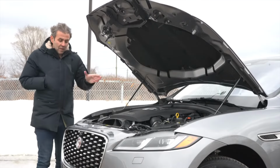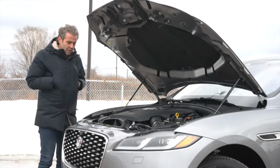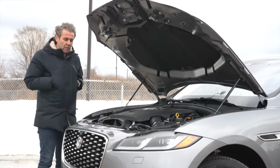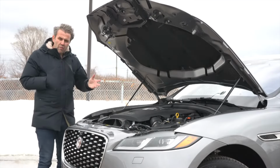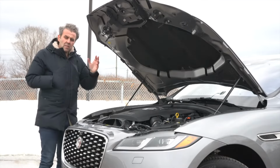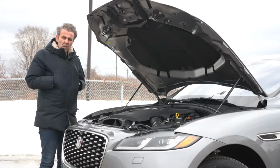Now, we want to test how this thing does on the road, and of course we're going to talk about it once we take it out there and see how it handles the power delivery. And of course it comes with an adjustable suspension system, so based on the driving mode it will change the stiffness, softer for comfort, and so on. But most importantly, it is of course all-wheel drive.